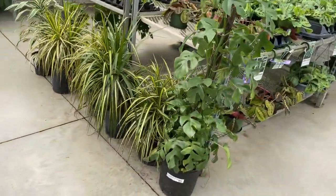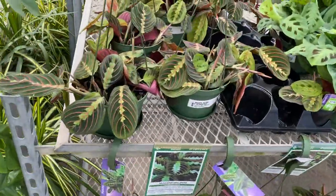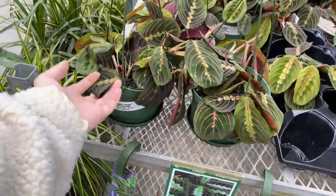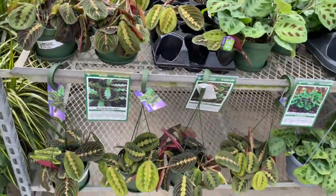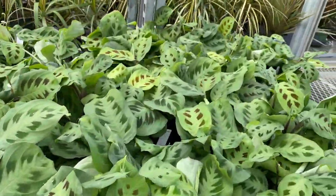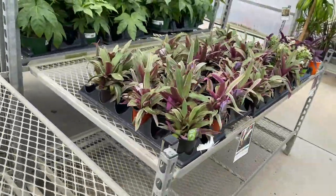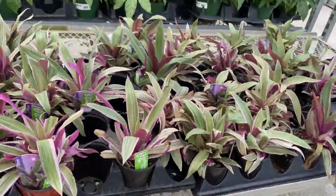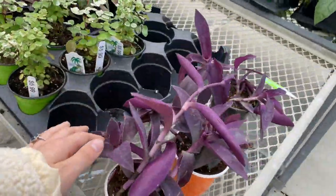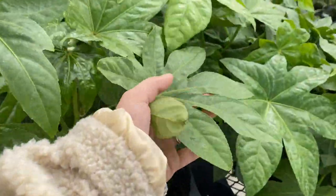Then they've got this Raphidophora tetrasperma on a totem pole. Some really pretty Maranta baskets for $19.99. And some rabbit tracks as well. They don't have the lemon lime, but that's okay. And then some Tradescantia roeo. Snowbush, some more Tradescantia, some Fatsia japonica.